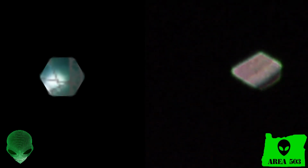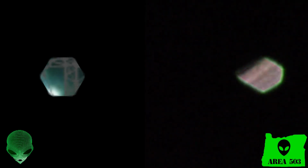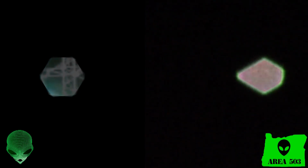What does that remind you of? I really gotta tell you, I think that's what it was. Probably a street lamp and some power lines. What do you guys think it was?